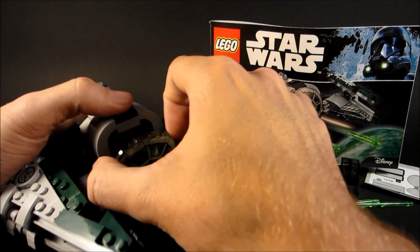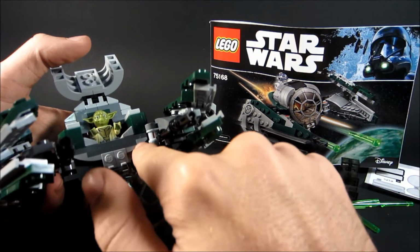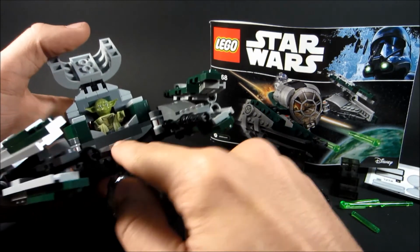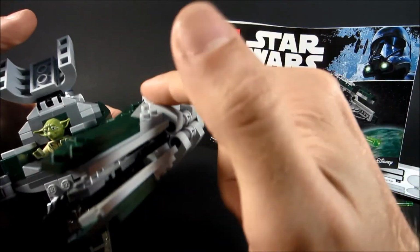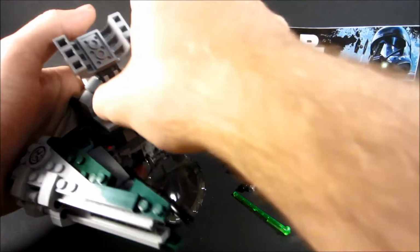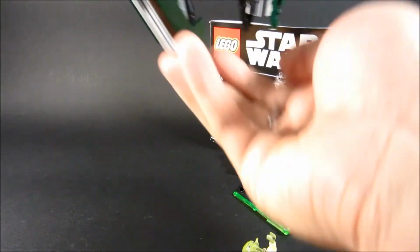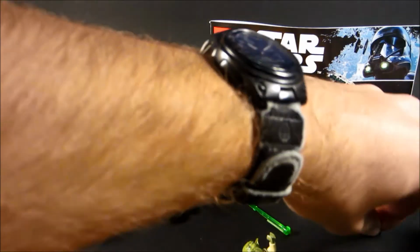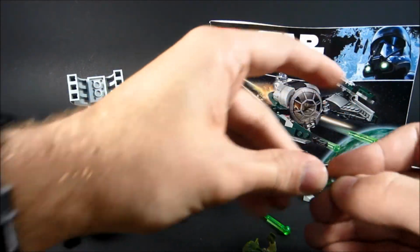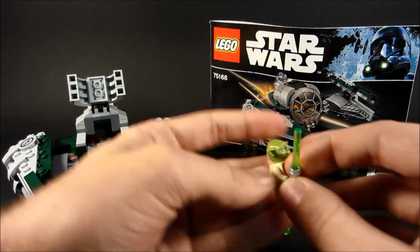Considering the price per piece, you get some cool pieces in here as well as these inverted 1x2 slopes in there, and a bunch of these 1x2 regular kind of slopey bits. Let's wiggle Yoda out of there. Let's get his lightsaber back out and put it together like it's supposed to be. So yeah, there we go.